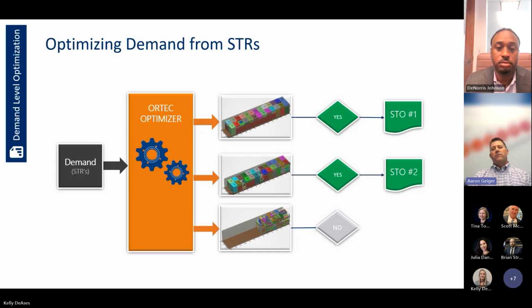So the first thing we'll look at is just an STO example, or stock transfer order. And what we're doing here is more demand level optimization. So what we're doing is going further up in the process, and we're grabbing stock transfer requisitions before they're firm orders. So we're going to put those through the optimizer, and what it's going to do is do combinations of hundreds, thousands, if not millions of different iterations on what the most efficient load is going to be. And then it's going to create the stock transfer order itself.